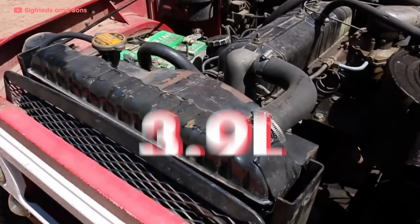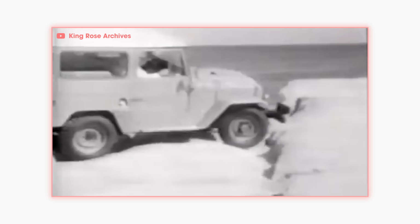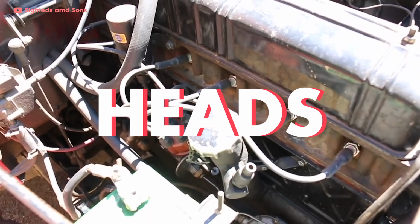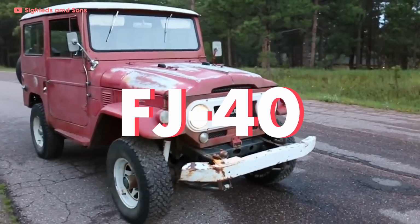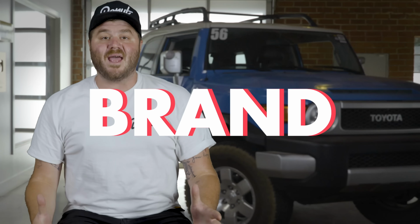In 1955, Toyota released the second-gen Land Cruiser, which featured a fully redesigned 3.9-liter inline-six F-Series engine. These were known for their high amount of torque at low RPM, massive cast iron blocks and heads, and crazy good reliability. And in 1960, it was this engine that gave birth to one of the most iconic Toyotas of all time, the FJ40. Now the FJ40 not only conquered the jungles, mountains, and deserts of the world, it literally made Toyota a global brand.